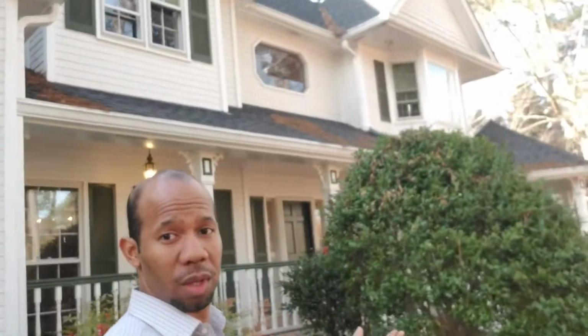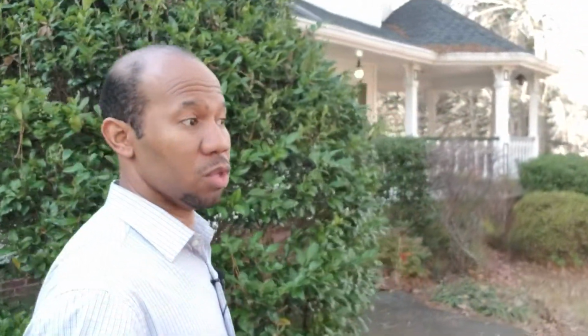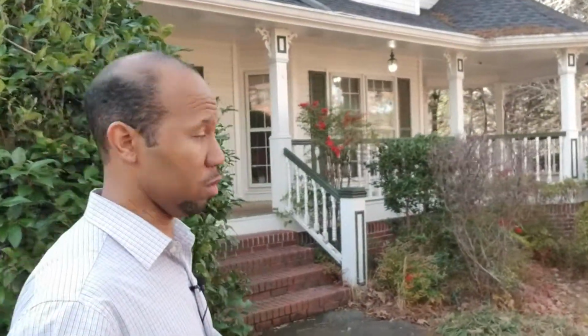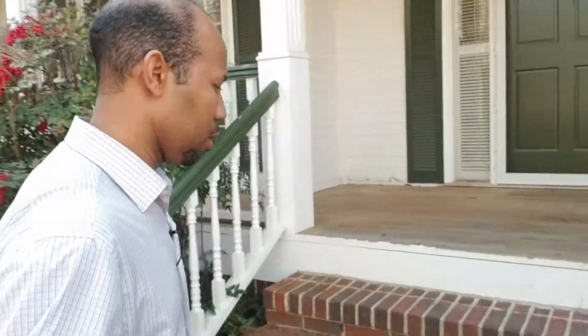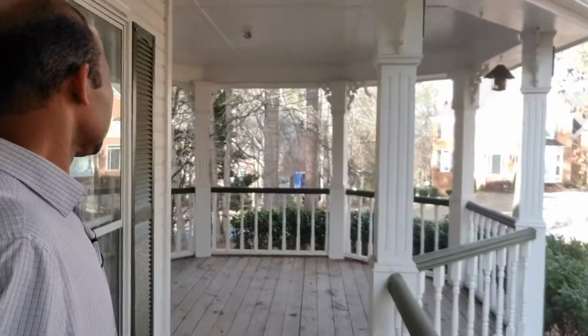Coming around to the actual front of the house here, as I said, it's on a corner lot that is just under an acre. Corner lot. It's a lot of space, and just for a family, there's enough room for everybody. Look at this wraparound porch here. You can sit out here in the evenings in the summertime and just relax.